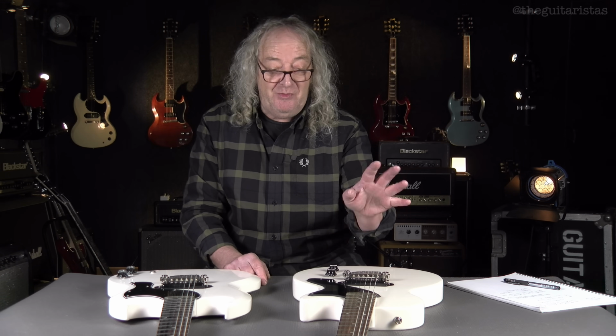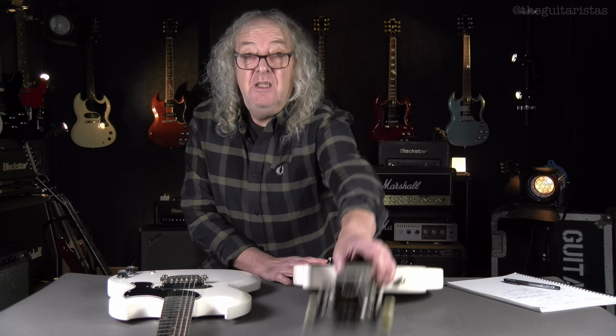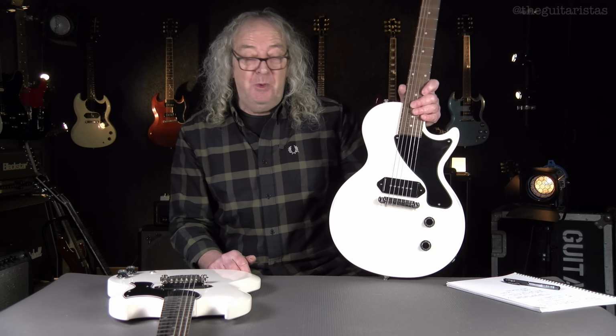I don't think you can get either of these now. The Billie Joe did hang around in the shops for a while, and I've mentioned it a few times over the last few years. It was one of the best value Epiphones you could get, given the whole case thing as well, and the fact that it's a classic white Les Paul Junior.